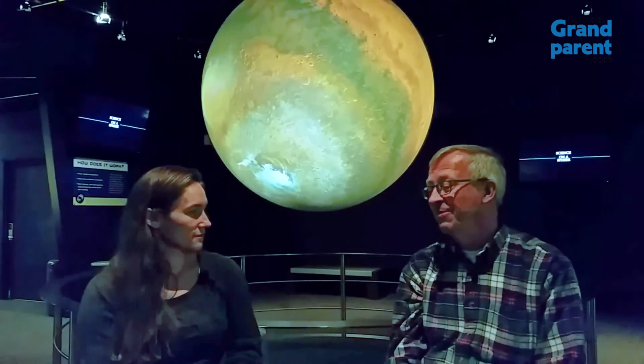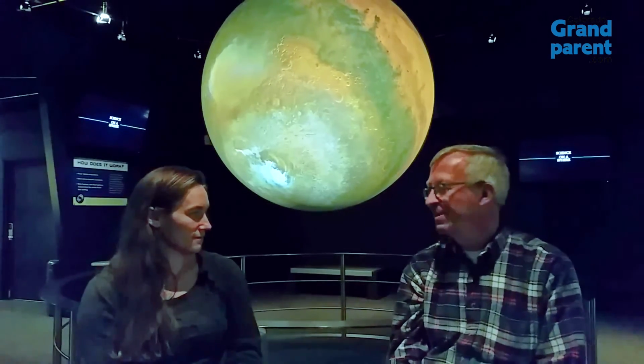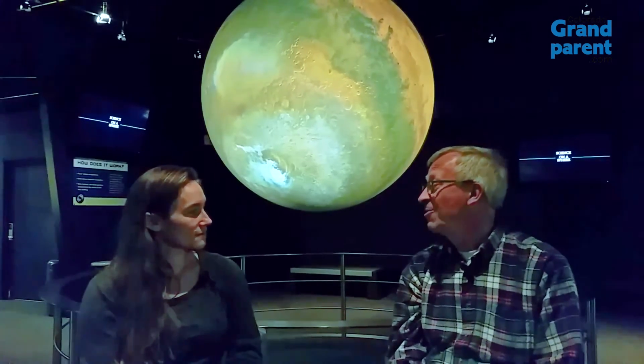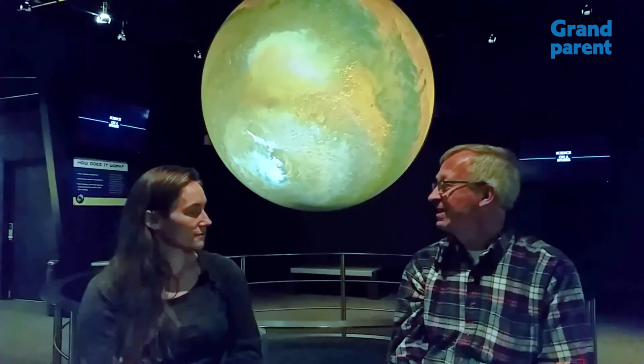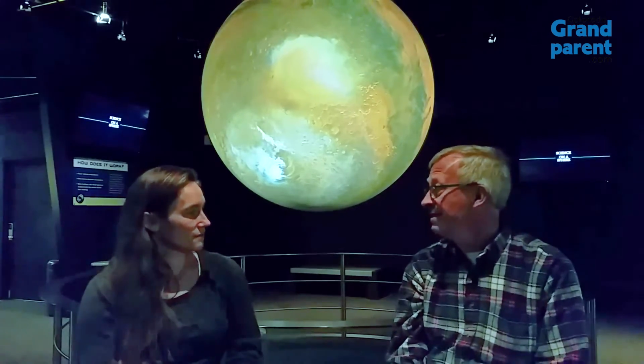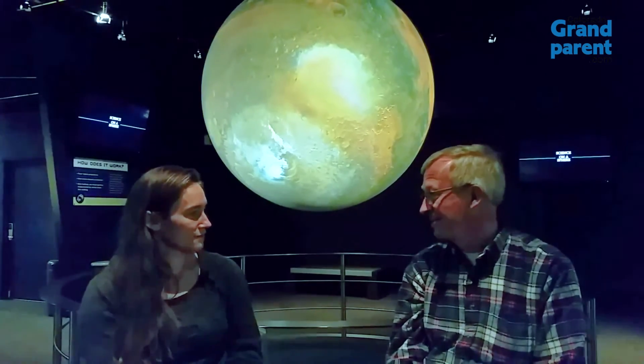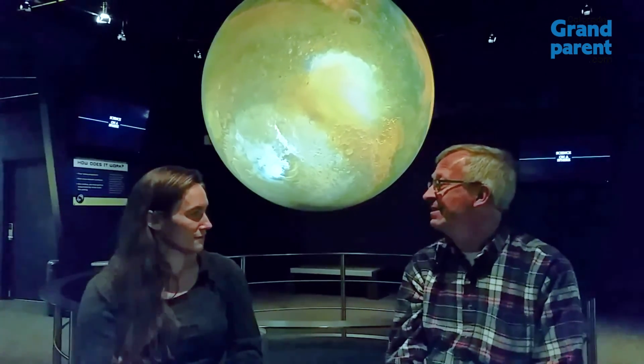So the only planet we have a really good idea of the internal structure is the Earth. We know quite a bit about the moon, but we will know a whole lot more about Mars than we do the moon at that point. And then what that tells us is not only how Mars formed, but a lot about how the Earth formed, how the other rocky planets, Venus and Mercury, formed. And so that gives us a pretty good idea of what the early solar system was like, what the birth of the planets was like.